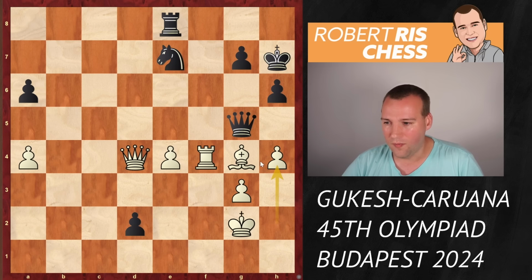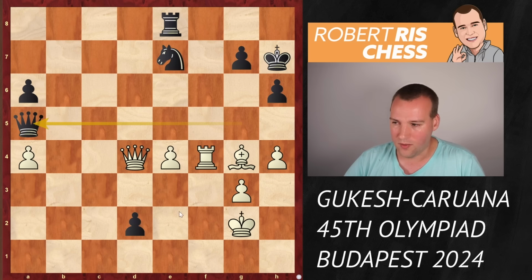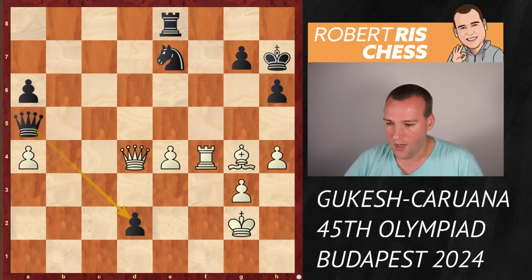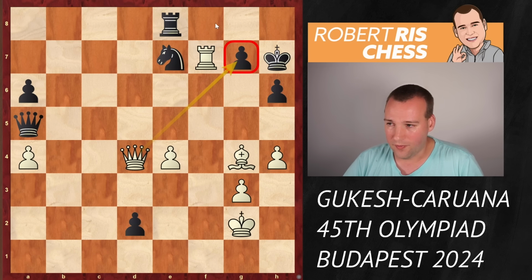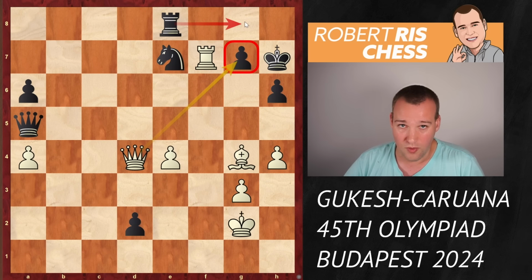He played this move h4, attacking the queen, so the queen is forced to go somewhere. Now, if the queen goes, let's say, to a5 to save the pawn, well, then there is rook f7. And that is a mating threat on g7. And, well, if the rook goes to g8 to defend the pawn, well, there's rook takes e7. Black is completely lost, being a piece down.